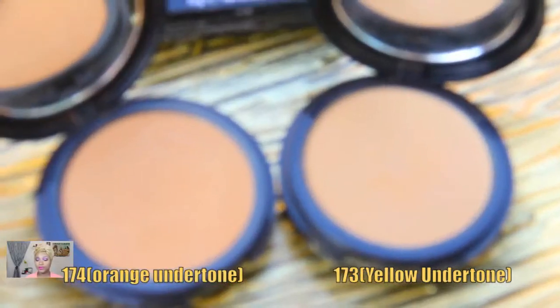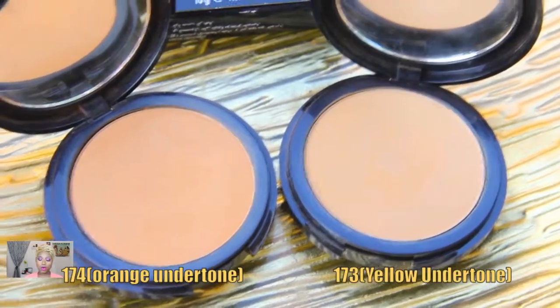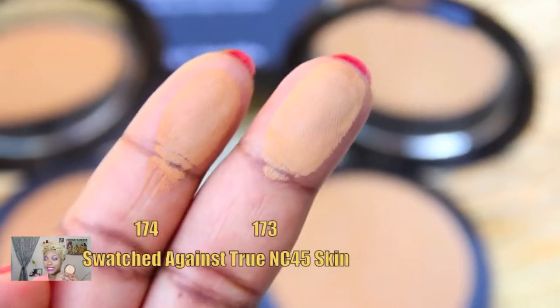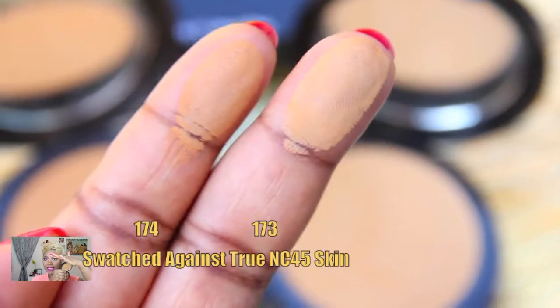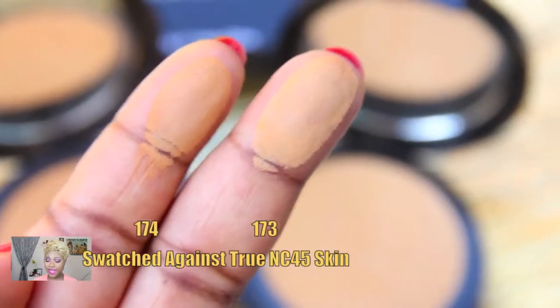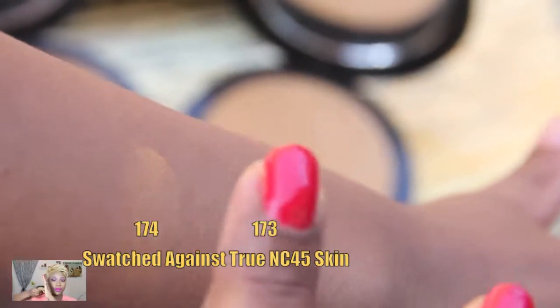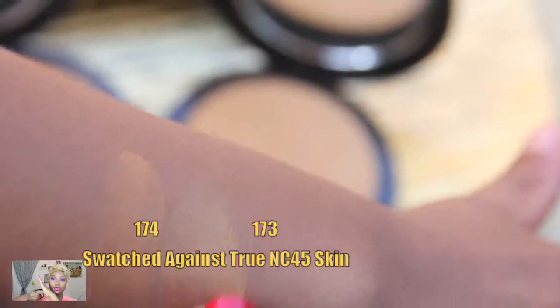It looks very, very much lighter than it is. 174 has a little bit more orange in the base or the undertone color. I'm not sure if you can see that, right? And 173 has a bit more yellow in it. It's not a super duper warm yellow.